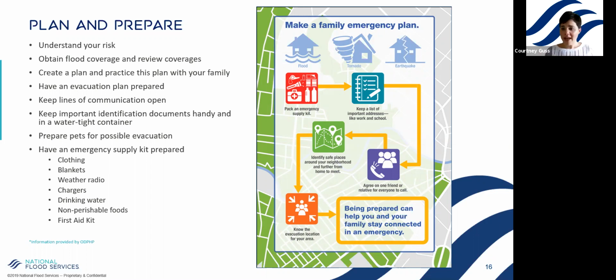Prepare for what you'll do with your pets in the case of an evacuation. Oftentimes, if you have to evacuate quickly, people don't plan for what they're going to do with their pets, and we see them left behind, unfortunately. And then obviously have an emergency supply kit prepared. So it's just like any other emergency supply kit. This would work for every kind of disaster you have.